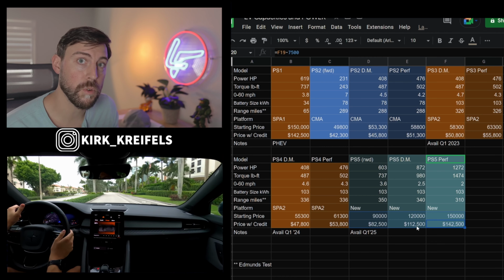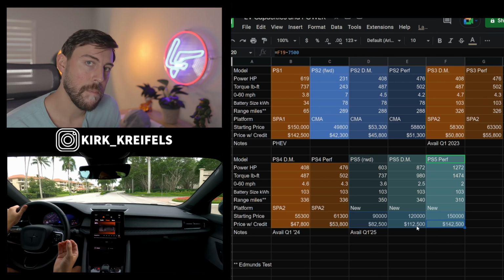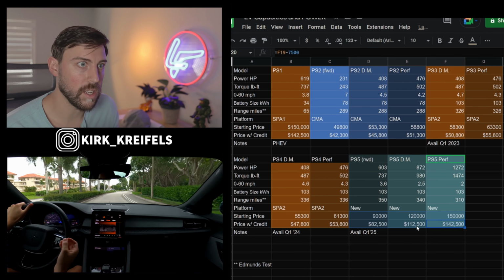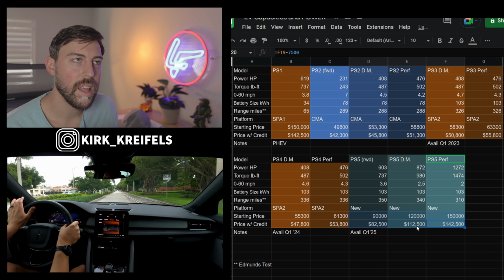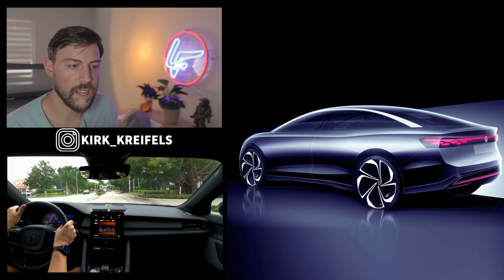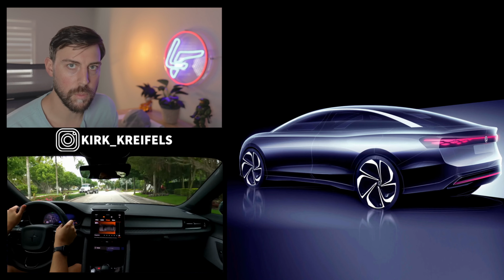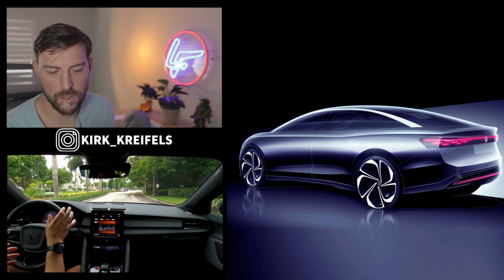I get Volvos for review. Sorry, I do get Volvos for review, but I also have been getting Volkswagens. I don't plan on covering them regularly on the channel or doing news updates or anything like that. At the time of this recording, they just revealed the ID Aero. So that sedan probably will come to the United States to replace the Passat, which I just reviewed, if you guys want to check out that Volkswagen Passat review.